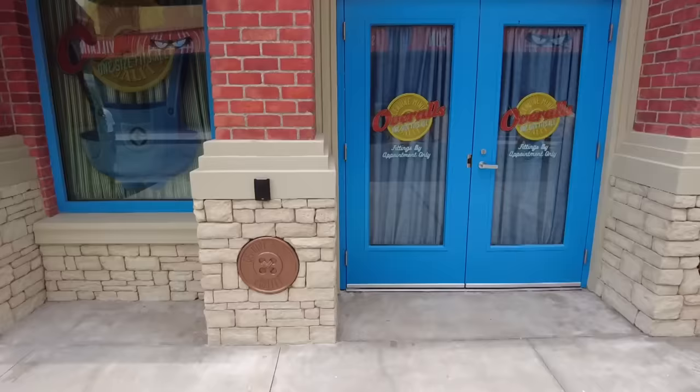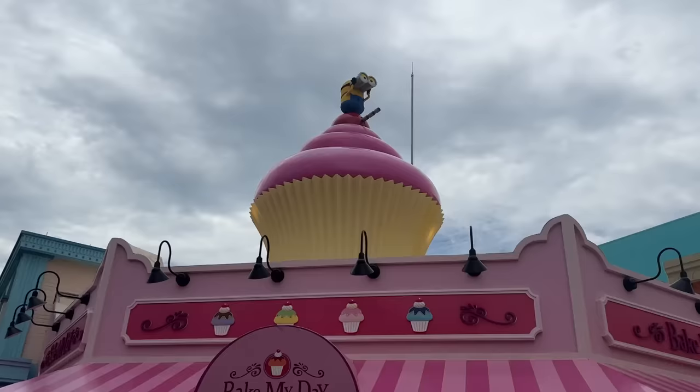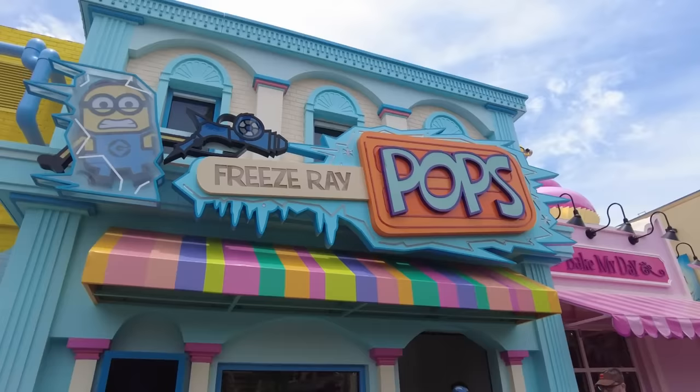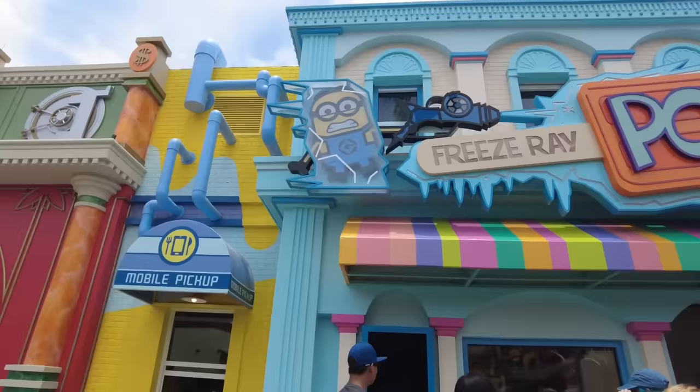This is delightful. Here we have Bake My Day, which we're gonna come into for dessert after lunch. So cute, and I love the giant pink cupcake on top. You've also got Freeze Ray Pops. Adorable. Specialty popsicles. Mobile pickup, too. But that might be mobile pickup for the Minion Cafe, which is where we're headed.